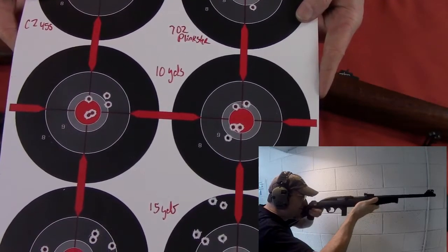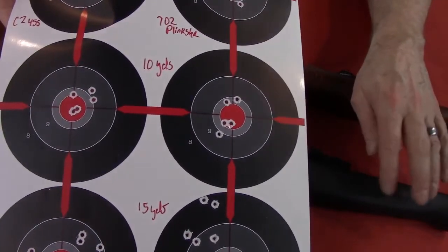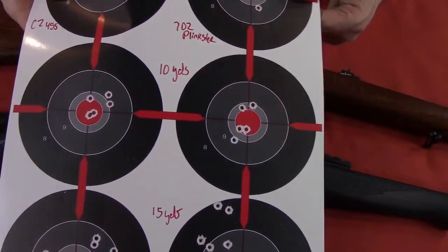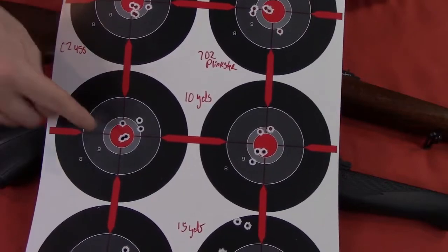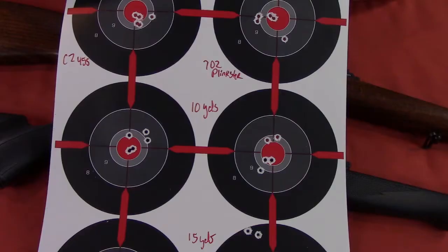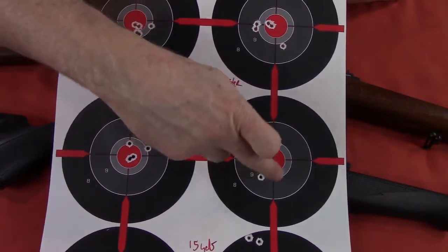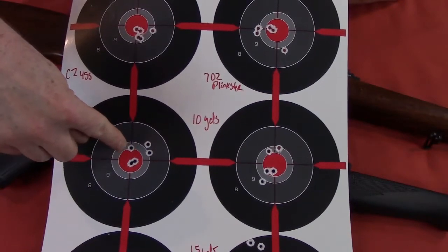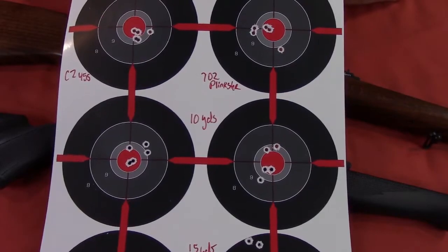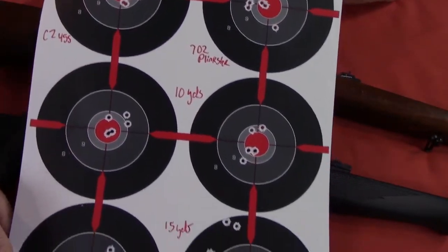Okay. Well, these are 22 rifles, and the sights are great with the semi-automatic right here. And of course, it is a beauty to shoot the CZ-455. But I've got a couple dead center here with the CZ-455. I like seeing that. And I've got a couple rounds out here, not too bad. I've got more points, if you want to think about it, with the 702 Plinkster, right? So for point purposes, I've got more points with the Plinkster, but they're pretty similar. They're not that much different.